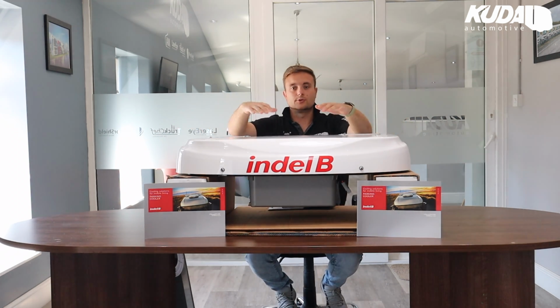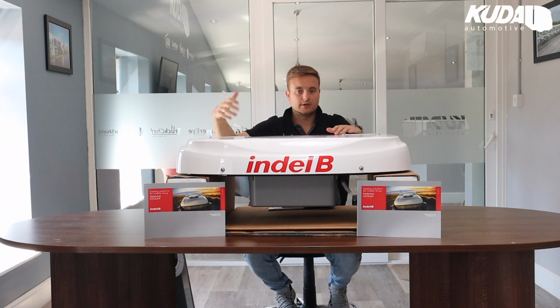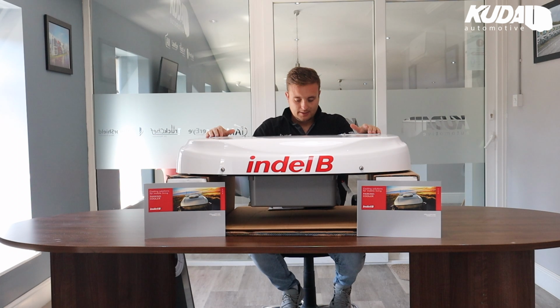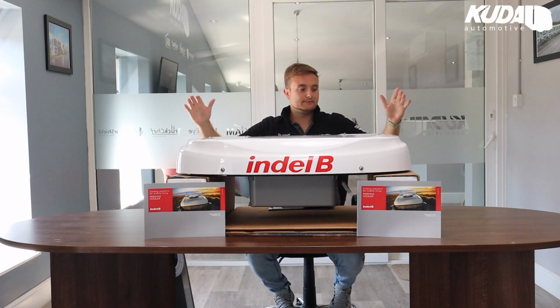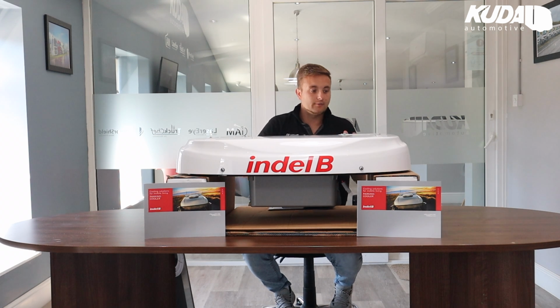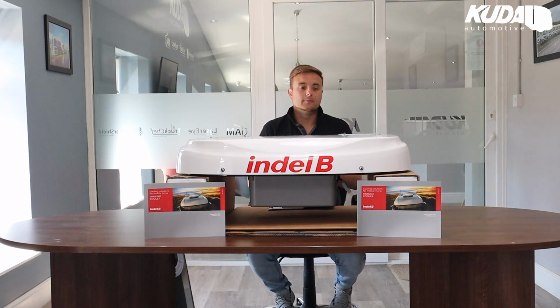You simply remove the top cover. There's a refill nozzle and you refill it, basically, just like you would any normal air conditioner. So yeah, okay. So that's the overview. Hopefully that gives you an idea of how it fits, how it works, what it's all about, the reason why you might want to purchase one.